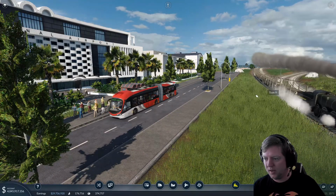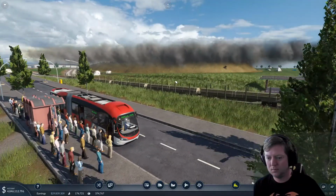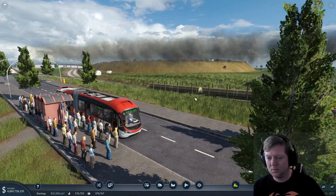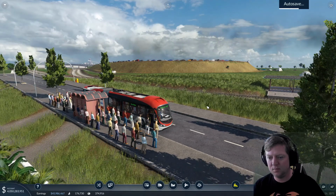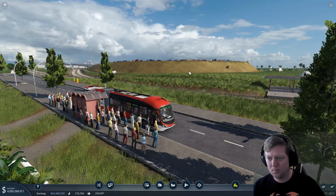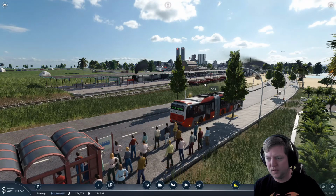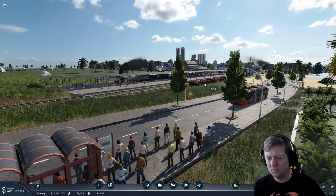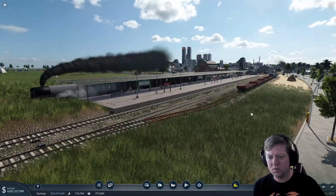There comes a log train. This bus is still doing stuff. I don't know what it's doing. It's still sitting there. Autosave's going to do its thing again. There it goes. Now he's off. There goes the bus. 47 people. That's not as terrible as it was.